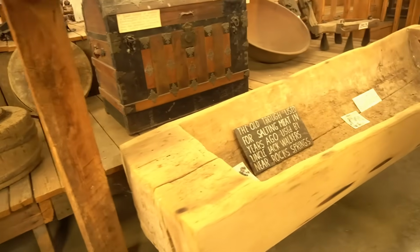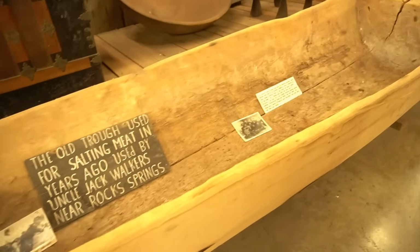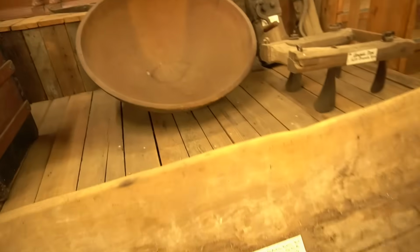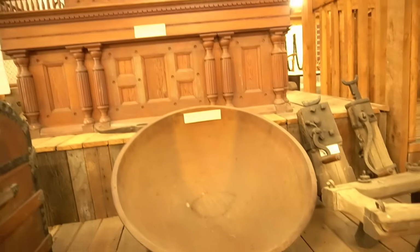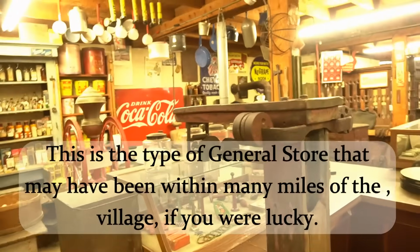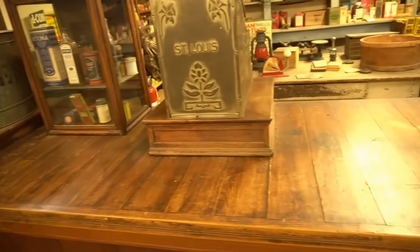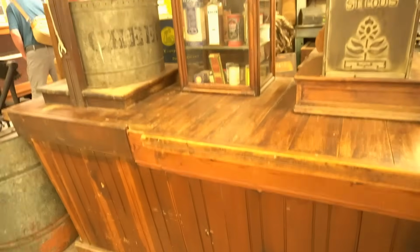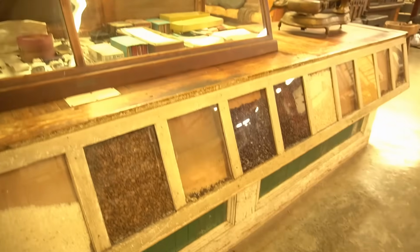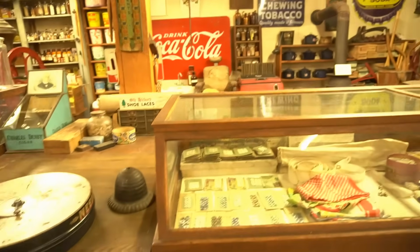This old trough was used for salting meat years ago, used by Uncle Jack Walker's near Rock Springs. Look at that wooden bowl. It's enormous. General store setup.